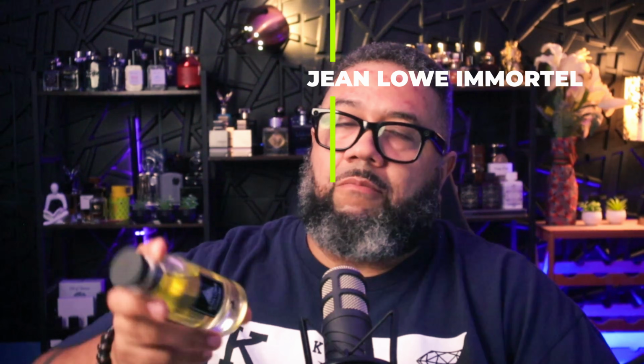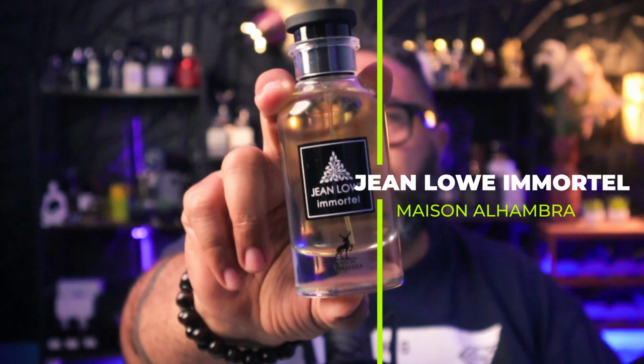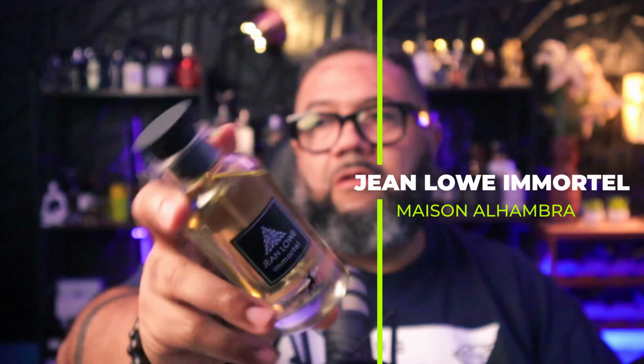All right. As far as the packaging, I could look for it. I don't know if I still have the boxes, but when I show you the bottles, you'll know kind of what they're doing their take on, right? First one up is from Maison Alhambra, which is a Lattafa brand. This is Lowe Immortal. And if you look at the bottle, you know what this is doing its take on.